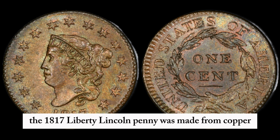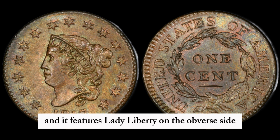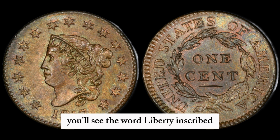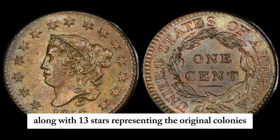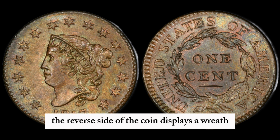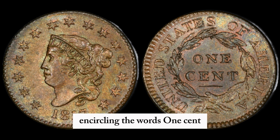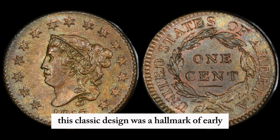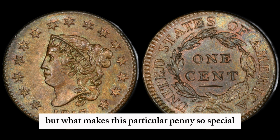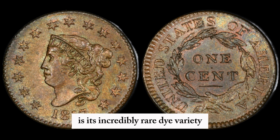Now, let's talk about what makes this coin so unique. The 1817 Liberty Lincoln penny was made from copper, and it features Lady Liberty on the obverse side, facing to the right. Around her head, you'll see the word Liberty inscribed, along with 13 stars representing the original colonies. The date, 1817, is clearly marked at the bottom. The reverse side of the coin displays a wreath encircling the words 1 cent, with United States of America inscribed around the edges. This classic design was a hallmark of early American coinage, but what makes this particular penny so special is its incredibly rare die variety.